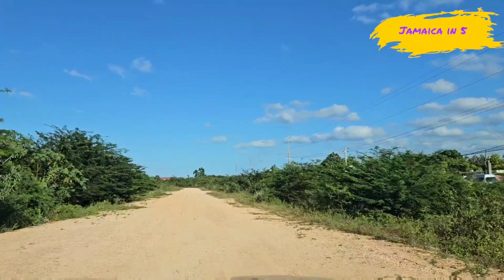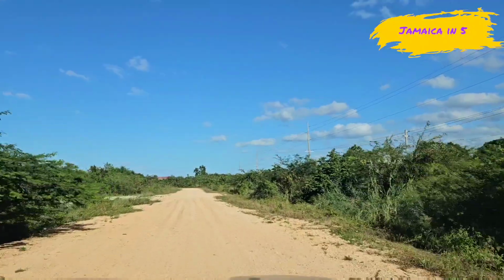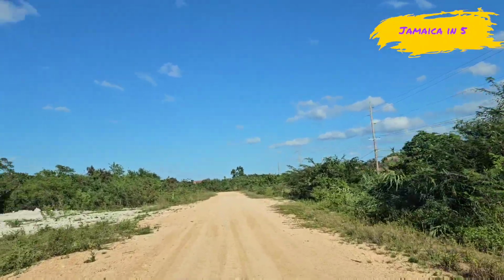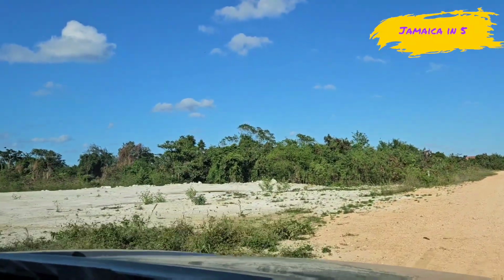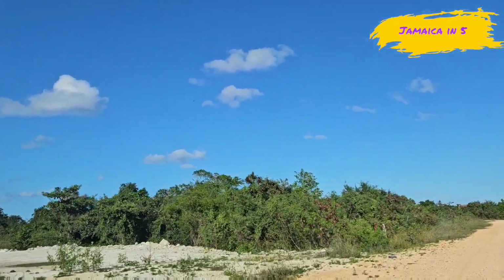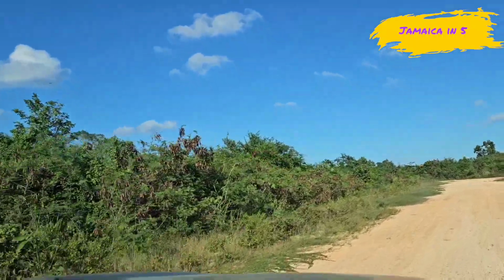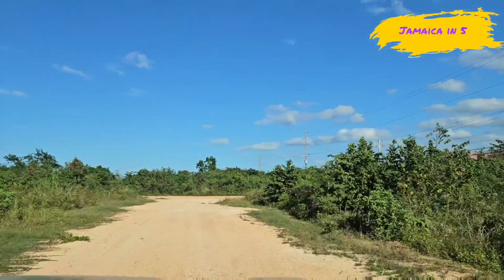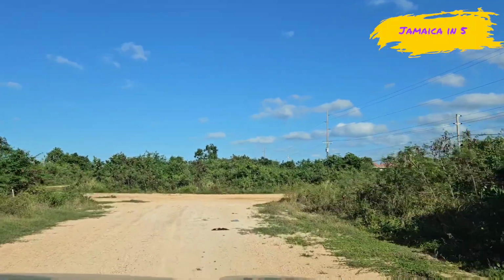Now the beach on this side of the island, the north coast, is one of the nicest stretches of beach you're going to find in Jamaica. So over here is another development. They're clearing the land to develop over here. So the two other major tourist areas in Jamaica, you have Montego Bay and you have Ocho Rios. Now to get from Montego Bay to Ocho Rios, you have to pass through Runaway Bay.